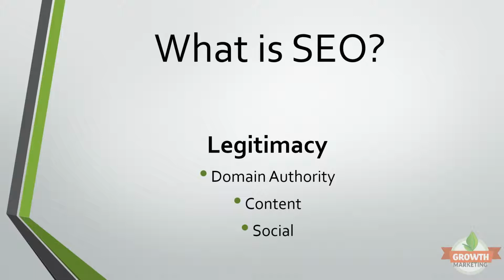Now with these three items, they don't directly impact your rankings. However, not having domain authority, unique content, or social media can actually hold your rankings back. So they won't necessarily increase your rankings, but they could artificially decrease your rankings. So they're important to take into account, and they, again, help establish you as a legitimate website, not only to search engines, but also to visitors.